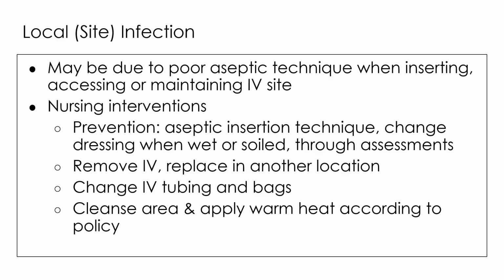You want to remove the IV if you notice an infection and replace it in another location. You also want to change the IV tubing and the bags, as well as cleanse the area and apply warm heat according to facility policy.